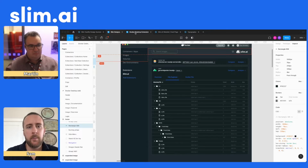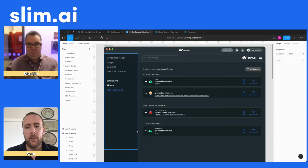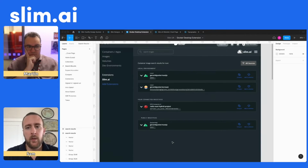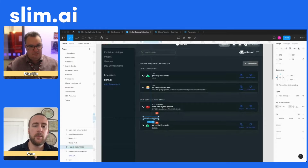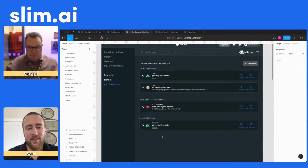So if I go to, for example, the second iteration, we have a much more expanded design. If this is your home screen in the Docker Desktop, or the Slim.AI part of the Docker Desktop extension environment, now we have things broken up. Here's your local environment with some of your local containers. We have a big, giant drop-down arrow that explains, hey, this is an accordion. You can expand it and collapse it just like a normal design would, as opposed to our previous one, which was kind of a weird stopgap of design. We break it up into your connected registries and your public registries. Move that over there, doing some live design there.